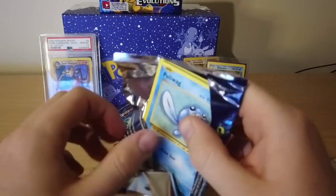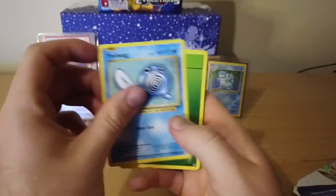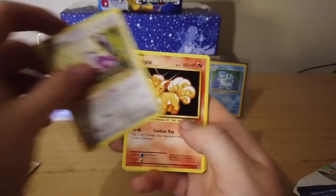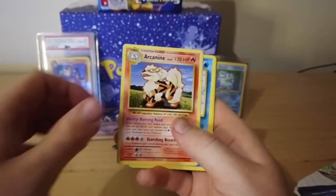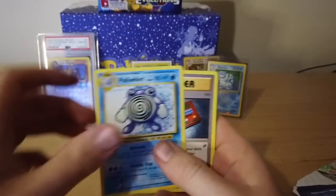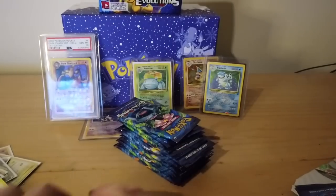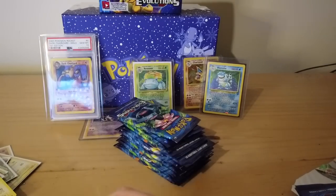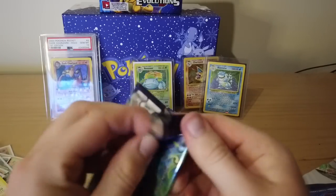Continuing, moving right along here as I'm getting much more efficient as we keep going. We got a Poliwag, Grass Energy, Rattata, Vulpix, Electabuzz. The reverse is Brock's Grit, and the rare is an Arcanine. So, second Arcanine, getting some doubles. That is fine. My desk smells like Pokemon cards right now, and it's probably the best thing ever. Smells like my childhood.